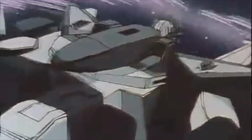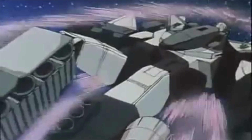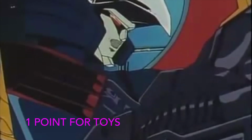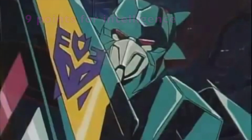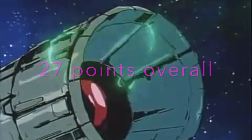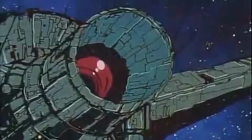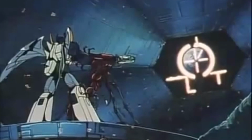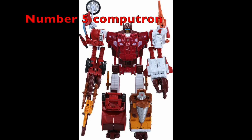The Decepticon is a fan favorite because, unlike some combiners, he is very intelligent and powerful. He was so popular that a toy for him was released in the 2016 Combiner Wars line. He has 1 point for toys, 9 points for intelligence, 10 points for appearances, and 7 points for component forms. This makes 27 points overall. Kaiser is an excellent combiner, though he is not in enough Transformers media to get in the top 5. Number 5. Computron.